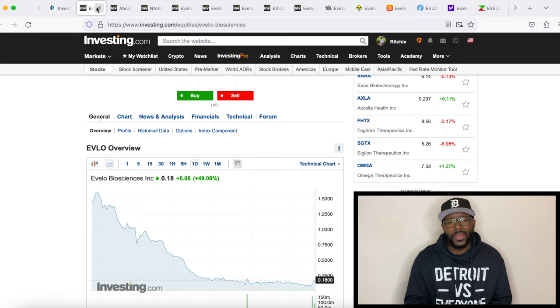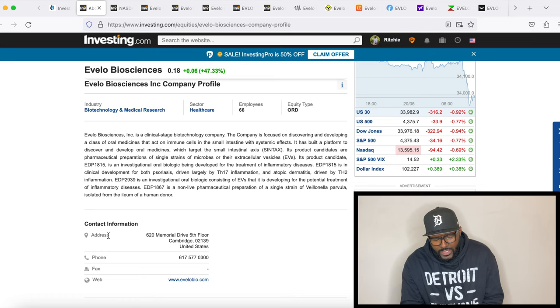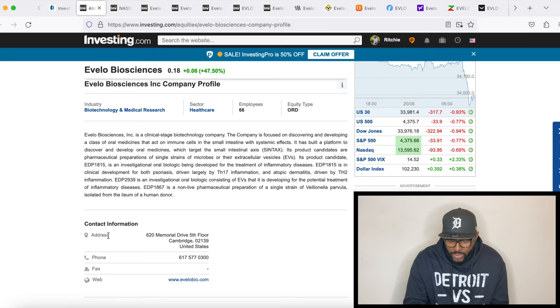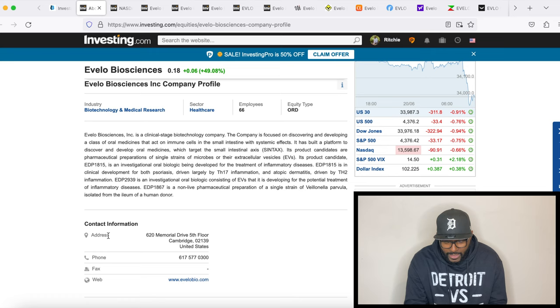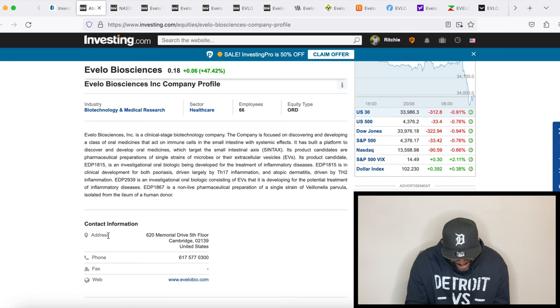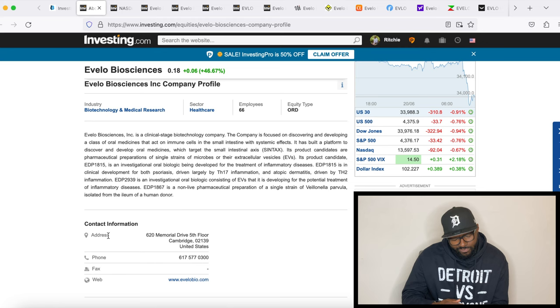Let's keep looking. EVLO Biosciences Incorporated is a clinical stage biotechnology company. The company is focused on discovering and developing a class of oral medicines that act on immune cells in the small intestine with systemic effects. It has built a platform to discover and develop oral medicines which target the small intestinal axis. All right, that's a new word, SINTAX. Its product candidates are pharmaceutical preparations of single strains of microbes or their extracellular vesicles. A lot of technical jargon there. Obviously, they're in the pharmaceuticals, healthcare, biotechnology industry.